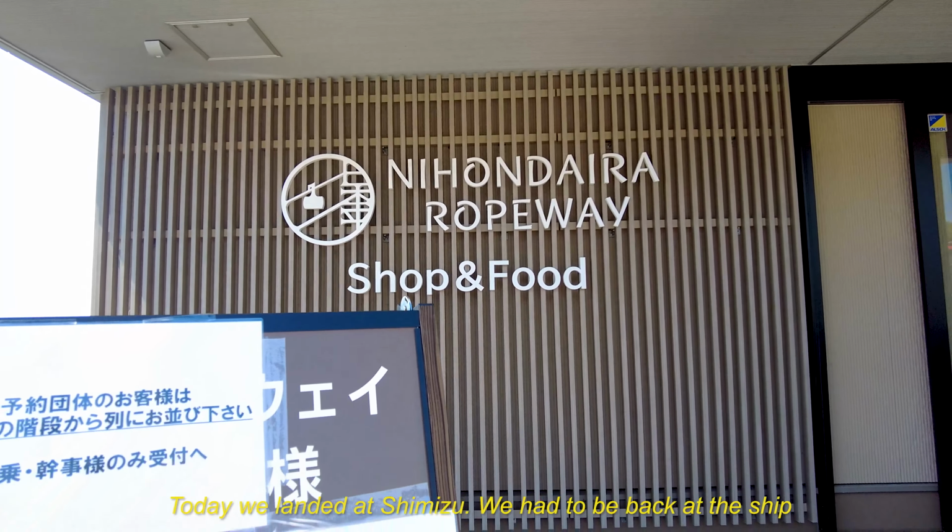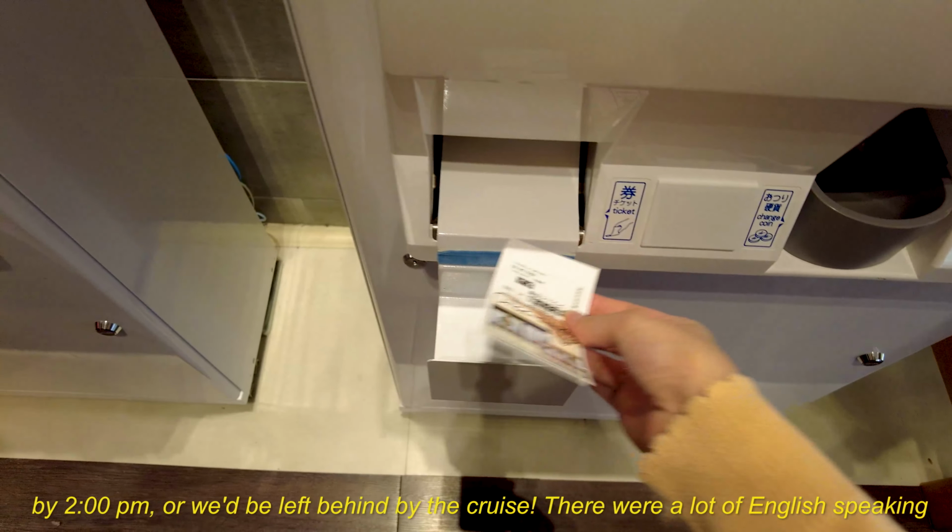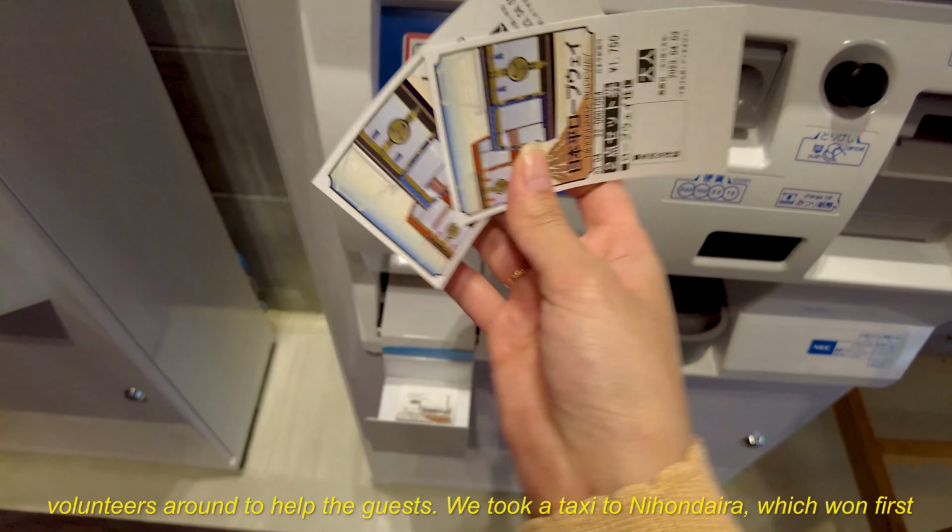Today, we landed at Shimizu. We had to be back at the ship by 2 p.m. or we'd be left behind by the cruise. There were a lot of English-speaking volunteers around to help the guests.